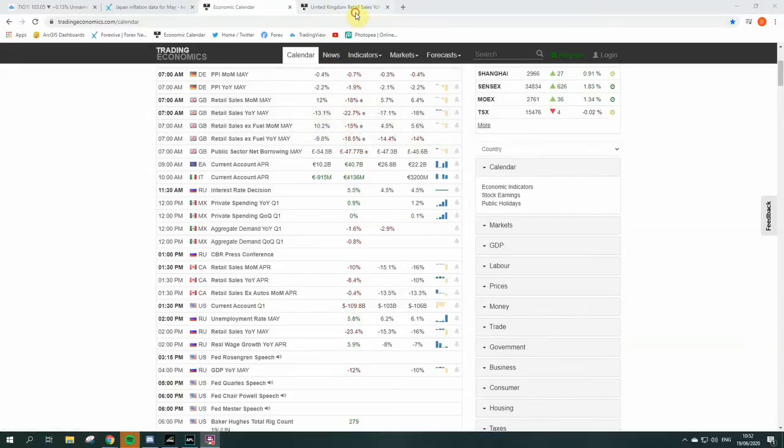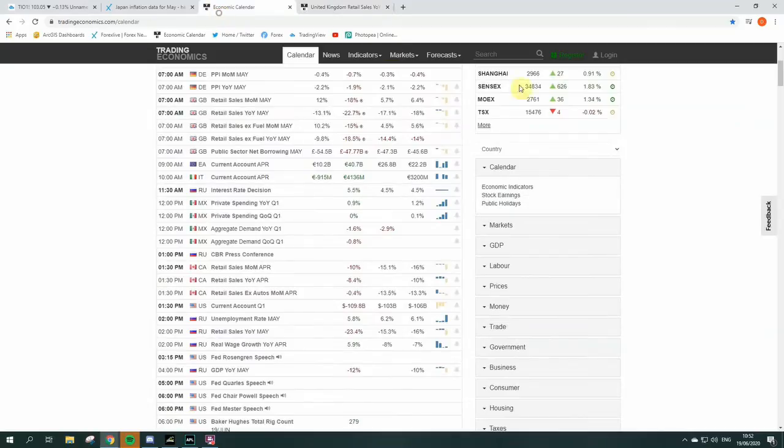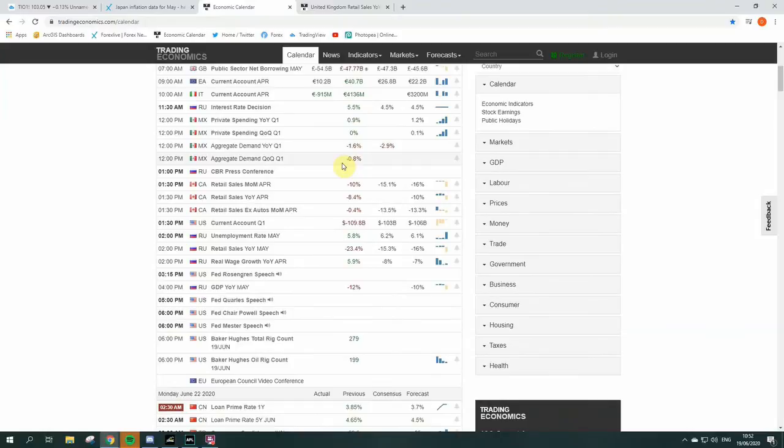Like, look at minus 13.1% here. Look where we are. This is the financial crisis here. This is the low of the financial crisis. We didn't even get to 5%. So even though it looks like a big sort of a beat almost, we beat it by 5%, it's still the worst numbers on record. So I thought it was worth pointing these things out.